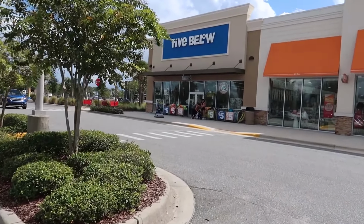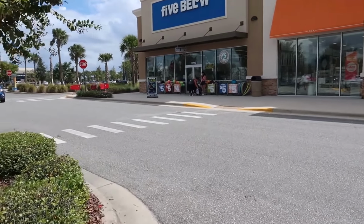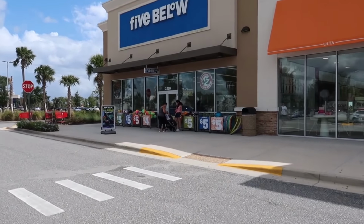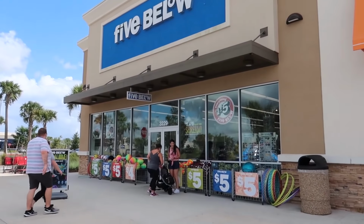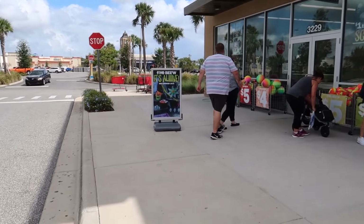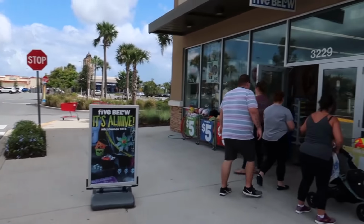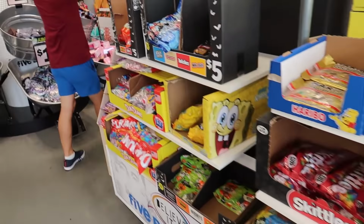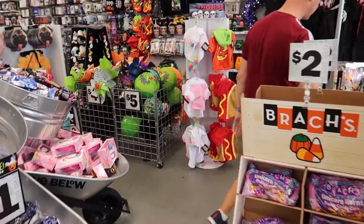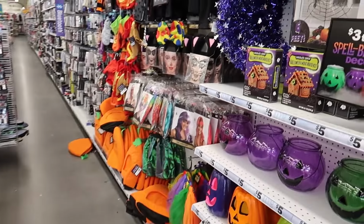Right, next stop is Five Below. We've never been in one of these stores before. One of our lovely patrons, Becca, recommended it for cheap t-shirts and Halloweeny things. So, class shop. Well, let's have a look. Better than Dollar Tree, but not as good as everywhere else. One thing is, the aircon is amazing in here. Right, let's have a look what they've got.